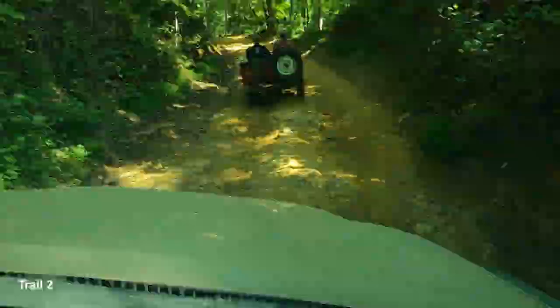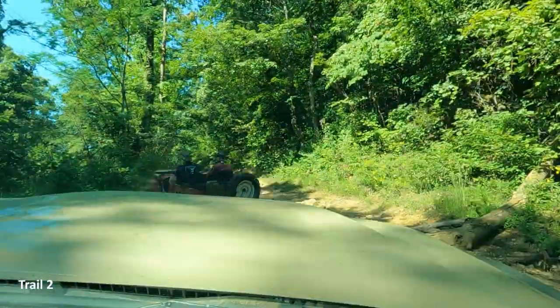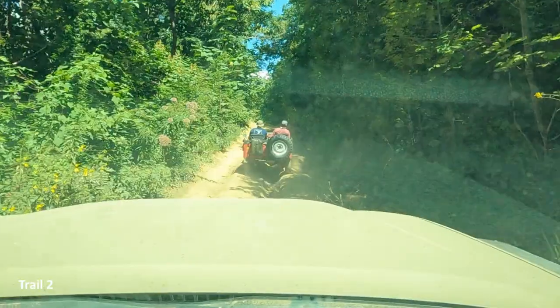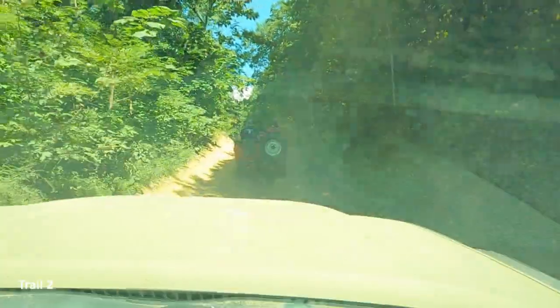On day three, we took the Willys out again. We did trail 2, 4, and 19, and then we took the trucks back up to the Overlook to get some cool drone shots. But the day also included some romance.